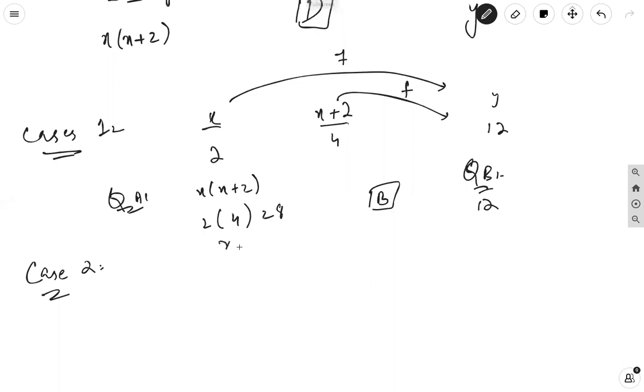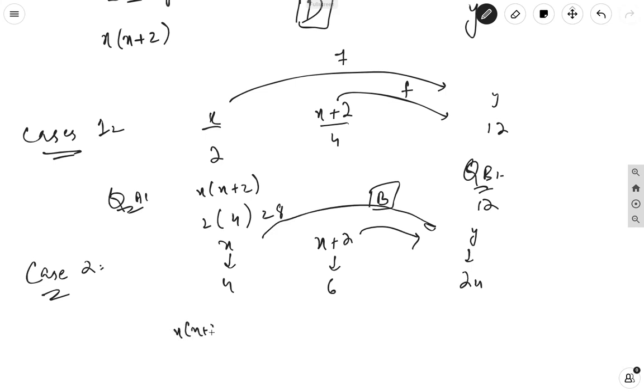For example, if x is 4 and x plus 2 is 6, and if I consider y as 24, x is a factor of y, x plus 2 is also a factor of y. Now if I consider the same x into x plus 2, this is 4 into 6, which is 24, and y is also 24. So in this case, the answer is C. So we have multiple answers. That's why the answer is D. Right?